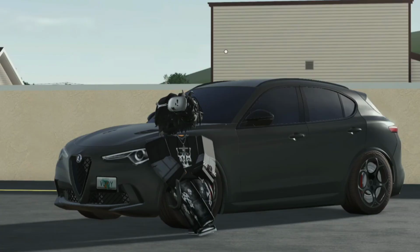Today I'm going to be going over some of my most forgotten vehicles inside of Greenville. I have a lot of vehicles, as you guys know, and I barely use half of them. So here are some of my most forgotten vehicles, and let me just get straight into it. Let's go to the first car, actually.